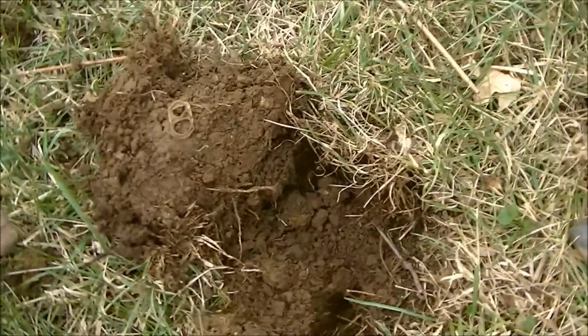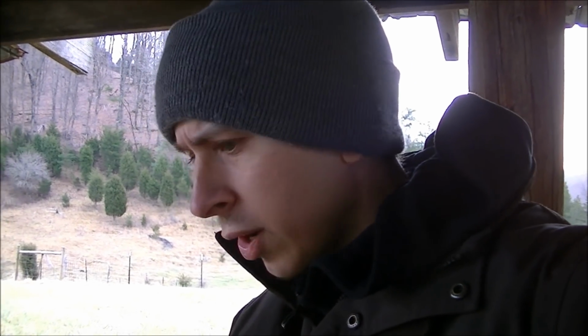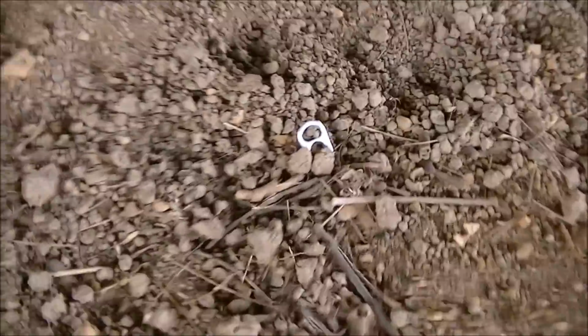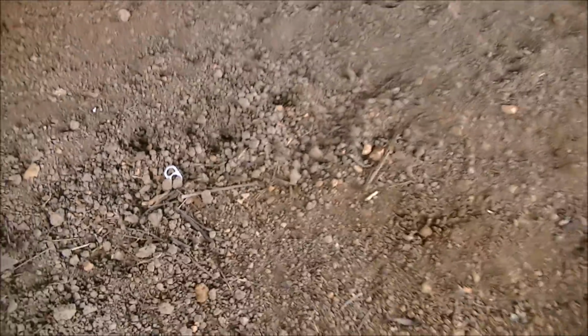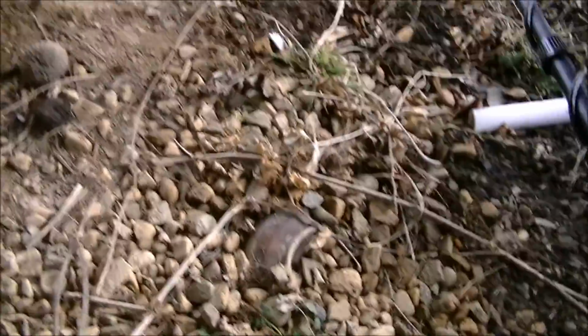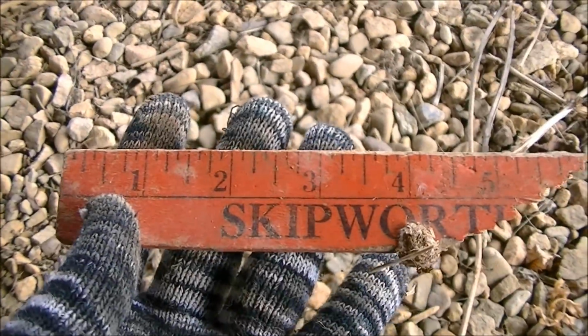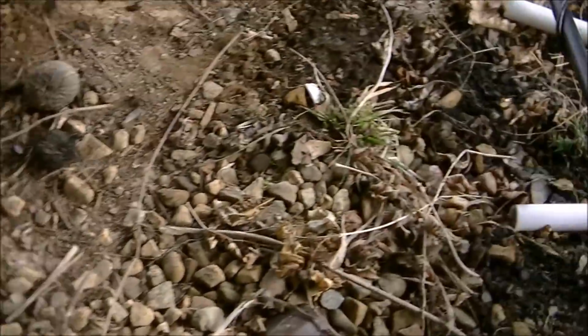Outhouse. Pull tab. I am now underneath the overhang of the chicken coop. I forgot I wanted to come in here during the winter because in the summer this place is just completely swarmed with wasps. So I'm looking around here. I found an ice scraper. I found a pull tab right there. Pull tabs everywhere here. And we got something half buried here. I don't know what it is. Also found a piece of a measuring tape. We'll throw that over there.